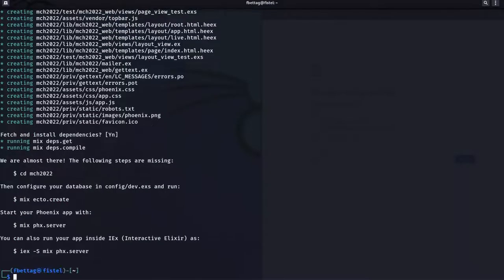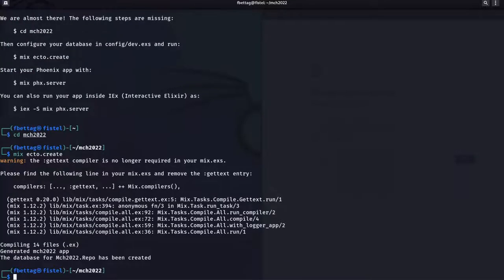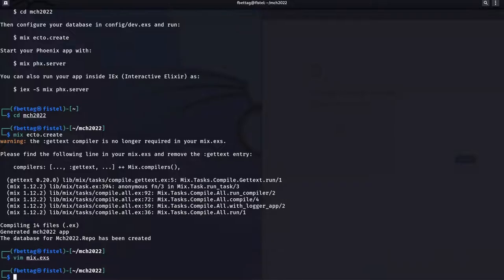All right, so it's done creating the project. Half of it is going to be on the browser side, on the right. We're creating the database right now, and I'm just removing a warning that's coming from the new compiler version that I'm using.